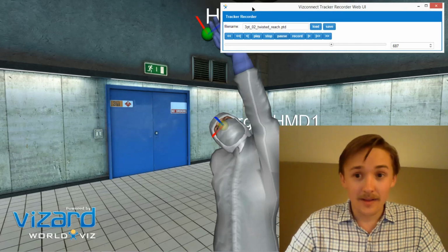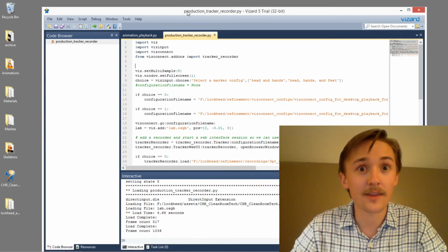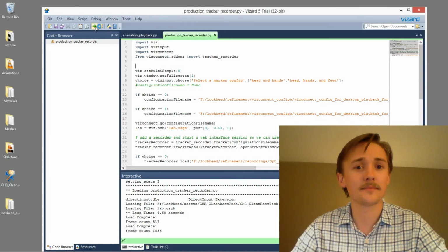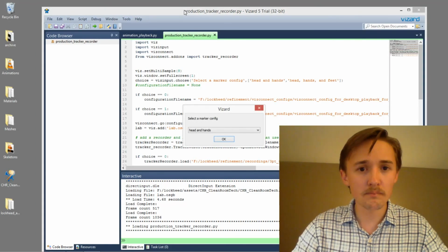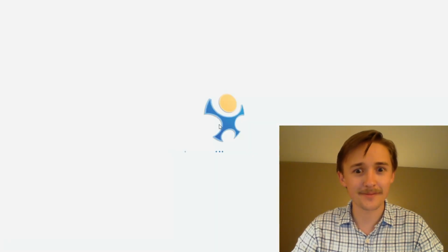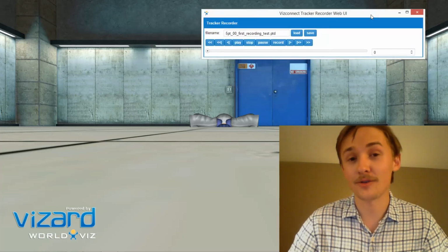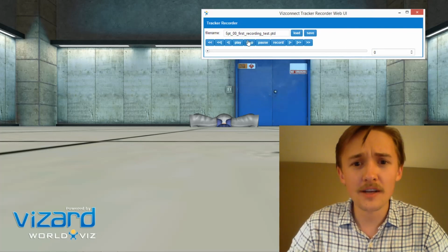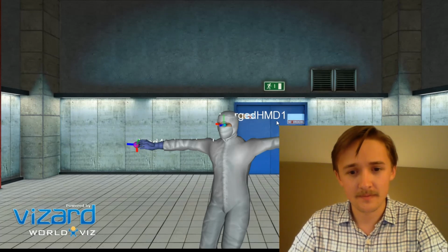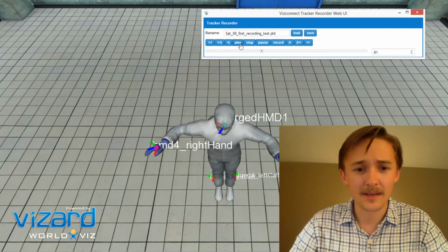I can show you another pre-recorded animation. In this other one, we have a configuration with the head, both hands, and both feet. Now we're getting even more complicated, right? Not only are we doing three things, but we have the two feet also. We'll load this up and press play. There's the starting position. This is just a little throwaway test recording that we did, but we'll play through it.